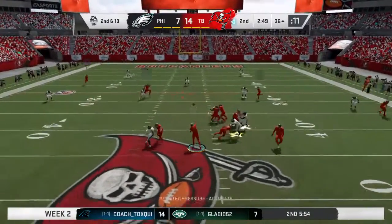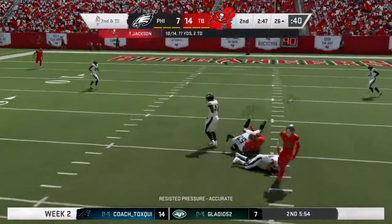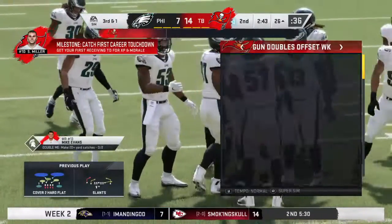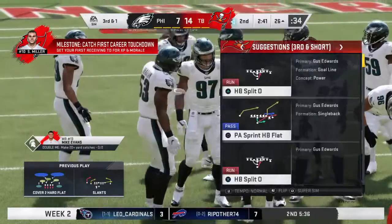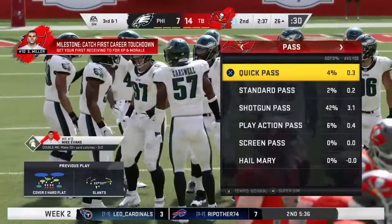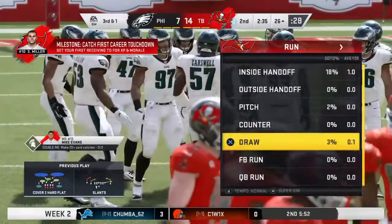Throwing on 2nd down, Jackson. And this is taken in one-handed. What a catch. Gotta love the catch. I think you gotta love the gloves as well. Yeah, these one-handed catches, that was great, and they're fun. They're becoming a little more ho-hum, aren't they?